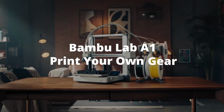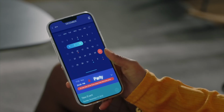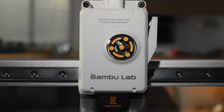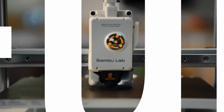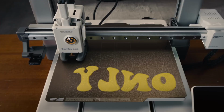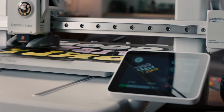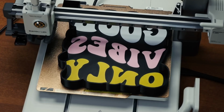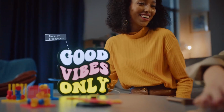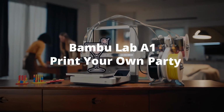Noise reduction is another area where the A1 excels, utilizing active motor noise canceling technology to keep operating noise under 48 dB in silent mode, making it one of the quietest 3D printers available. Connectivity options offer flexibility, with the ability to connect via the Bambu Cloud service or a LAN-only mode for added privacy. Priced at $399 for the base model and $559 for the combo package with the AMS Lite, the A1 provides exceptional value. Its combination of advanced features, ease of use, and competitive pricing makes it an excellent choice for those looking to enter the world of 3D printing or enhance their existing capabilities.